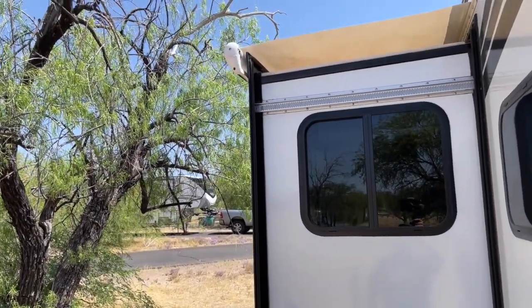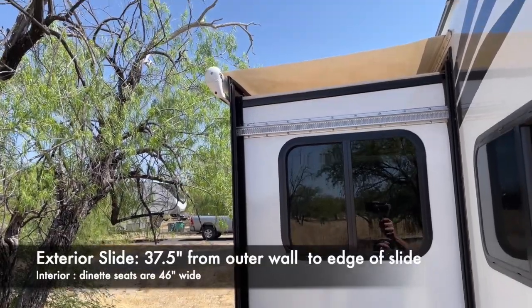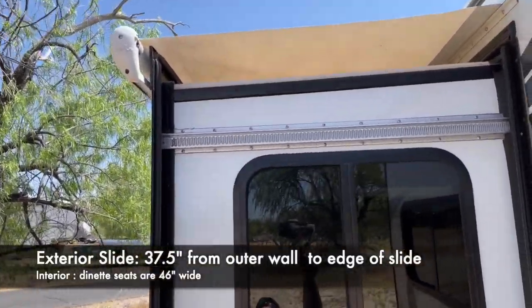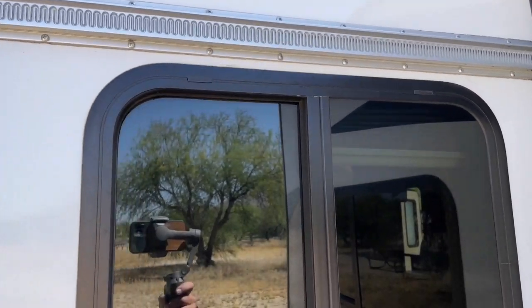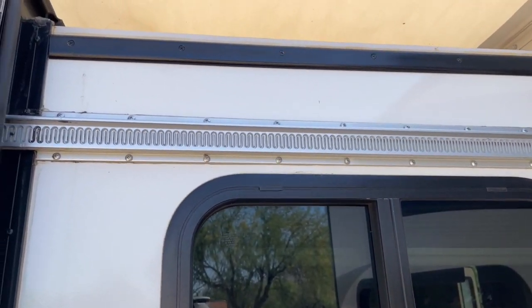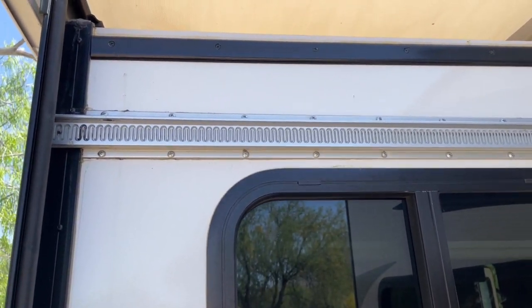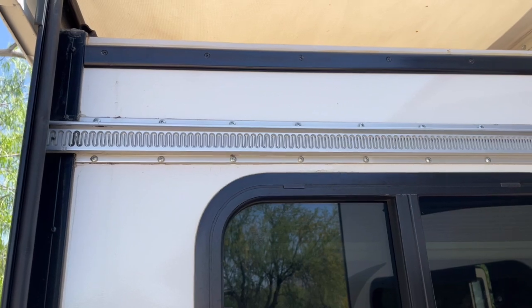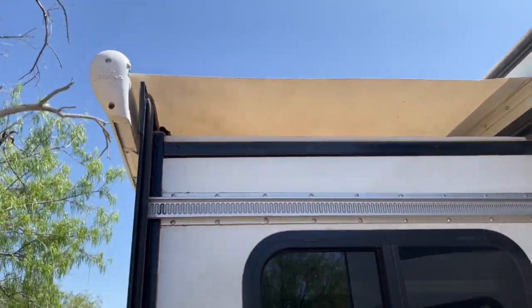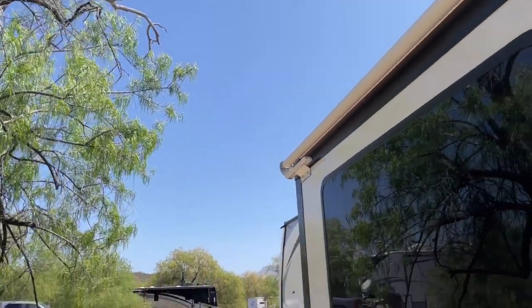Nice big slide. I think it's 36 inches deep with a slide topper. So that's a awning that's white, and that not only keeps the rain off, but snow and debris, so when it's time to pack up, you don't have to get up and sweep it off. Presumably it should roll off, and also, more importantly for us, it keeps the slide cool. That's the most important thing for us.